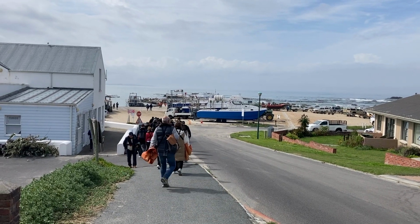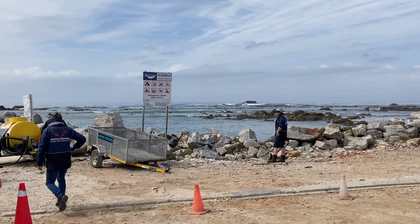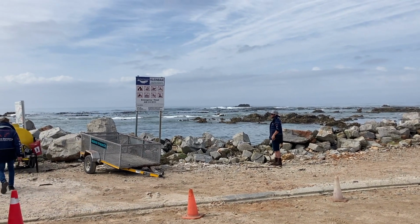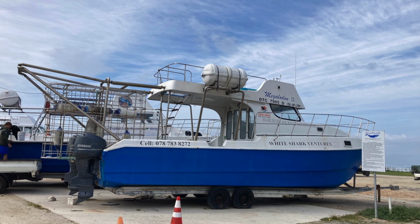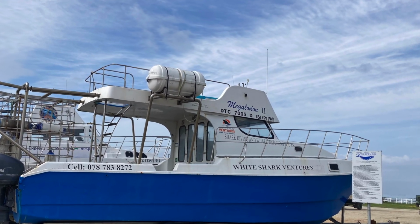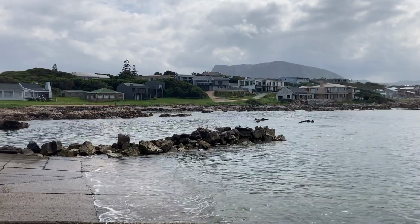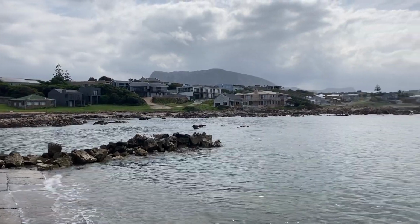Arriving at the whale watching center, we were given a talk on the local marine life and a few pointers for safety out on the boats, and then we were off to walk down to the shore. There was even a boat there called the Megalodon too, which we thought was kind of cool, but really we were just excited to jump on the boat and get out into the open water of the bay.